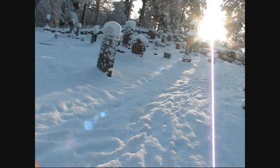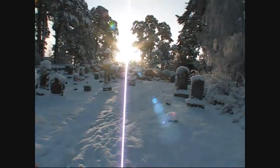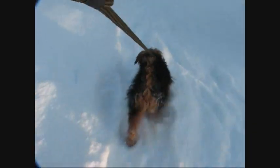Just now I'm in the Kincraig Parish Church, or its grounds, in its graveyard. And the sun, because it's so low, is casting these amazing shadows on the ground with the sun in the background. God, it's cold. And so I'm going to try and go get some nice shots around here with the shadows of the graves and yet the loveliness of the snow. Aren't we, Delilah? Let's go.